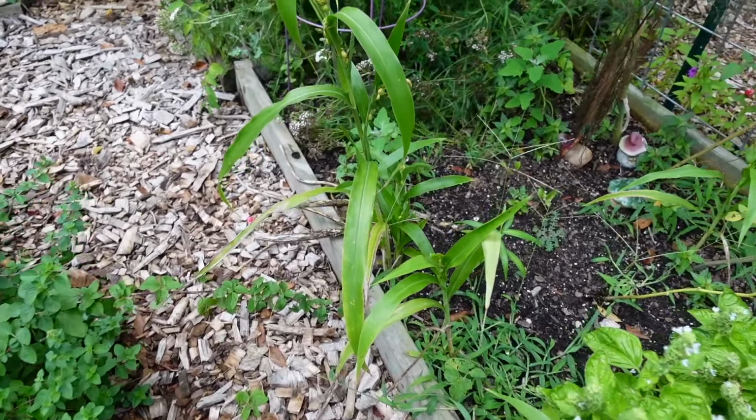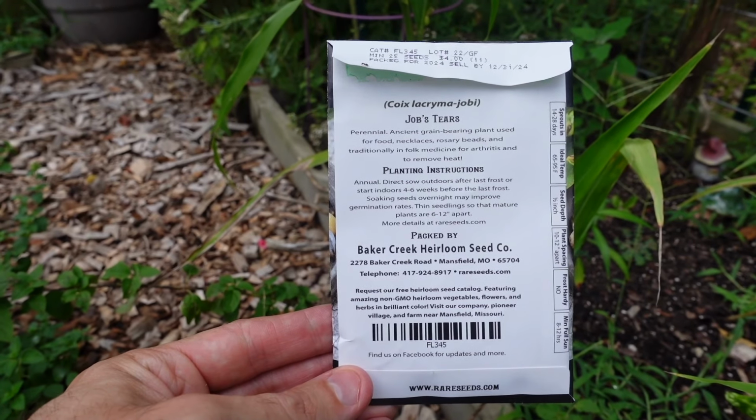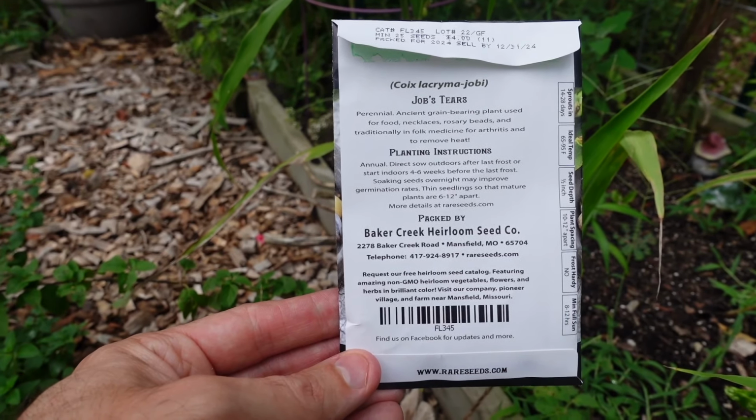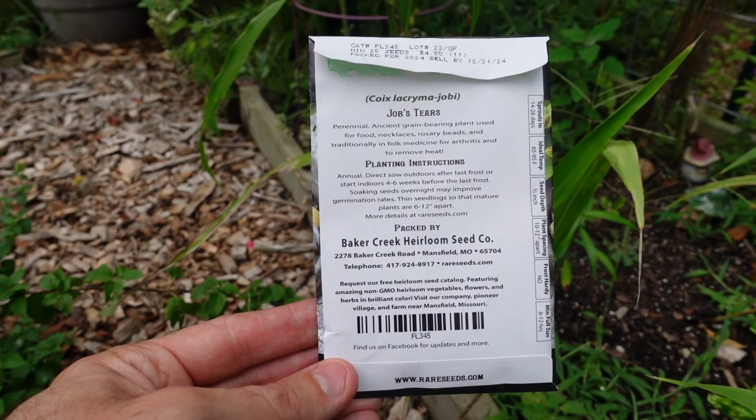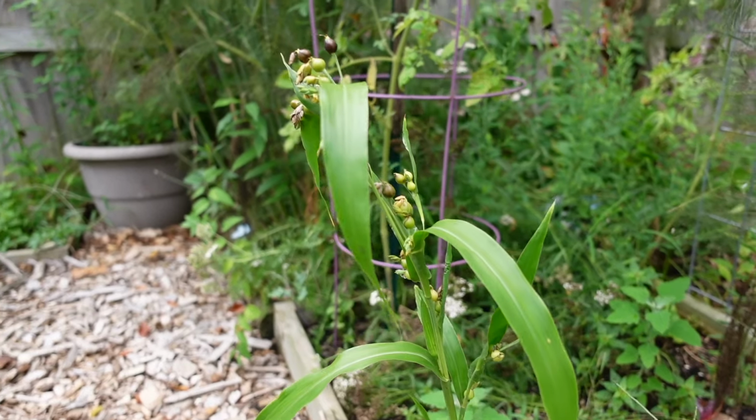So the plant itself has been very easy to grow. The directions on the back of the seed packet say that it's an annual, direct sow outdoors after last frost, or start indoors 4 to 6 weeks before the last frost. Soaking seeds overnight may improve germination rates. So I believe I soaked mine. They came up real easily and have grown really well.